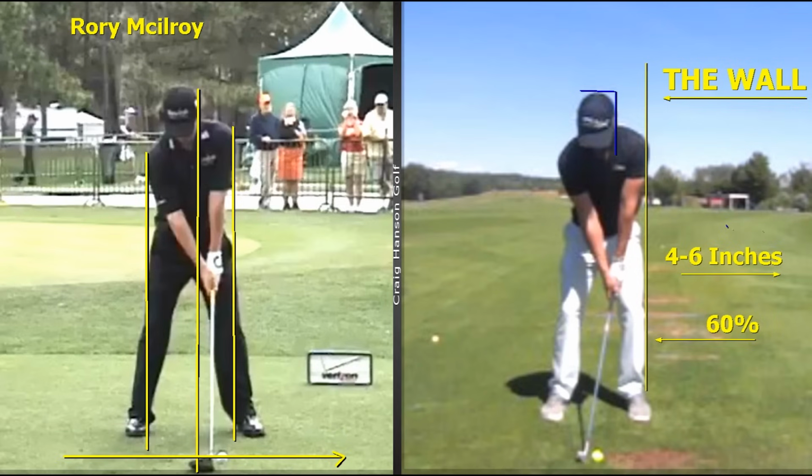Now, for the masses of the people here, getting in the correct position here with a narrow stance, which promotes a lateral shift, more weight on the lead foot and a lowercase y, you're going to get much more compression. 60% of the weight on the lead foot, that's the PGA Tour average here. And what we do is we can measure the shaft length.